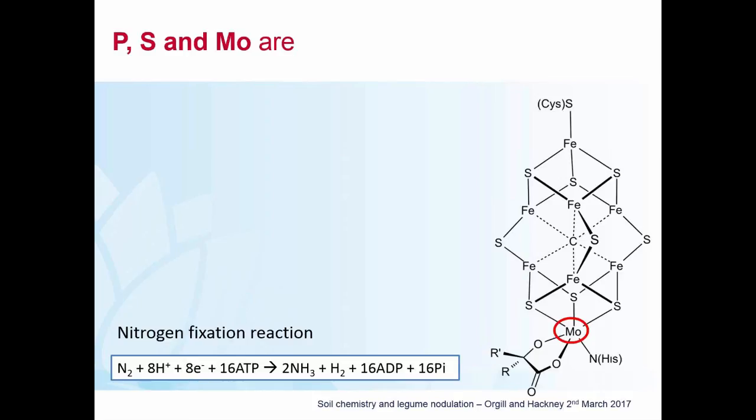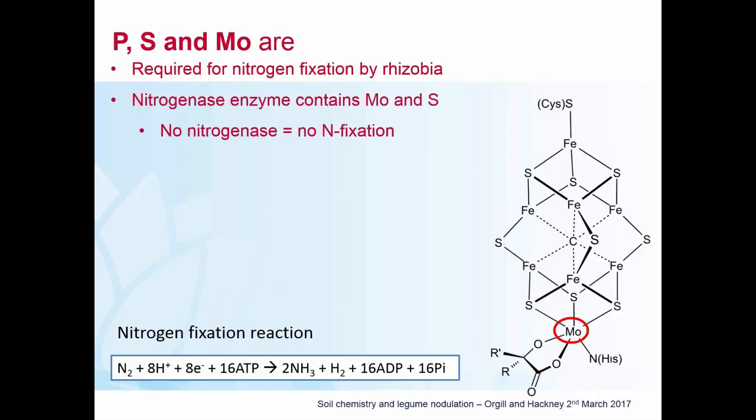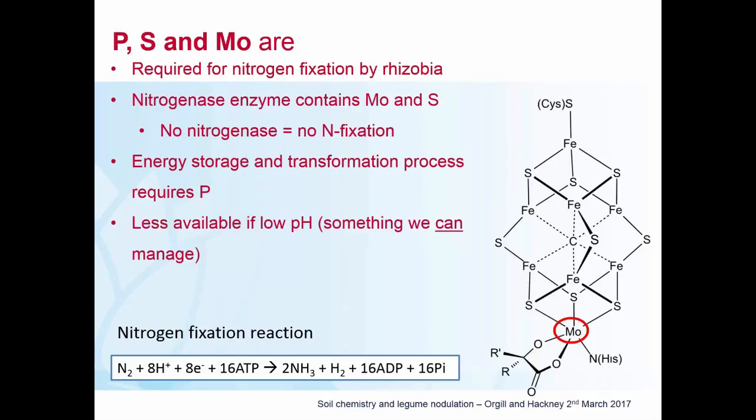And it also means that we've got an oxygen-regulated environment within the nodule so that that nitrogen fixation process can happen. So they're all required for this fixation process, and they're important components of the enzymes and ingredients that are required to fix nitrogen in paddocks. They're also important for energy storage and transformation, in particular phosphorus, and that's another reason why it's important to have adequate available phosphorus levels in the soil.